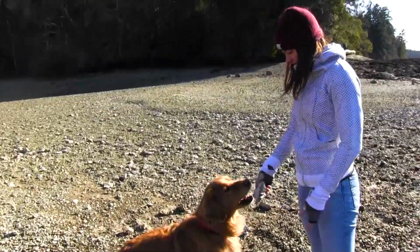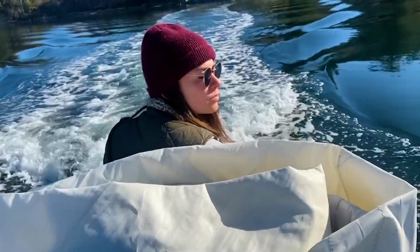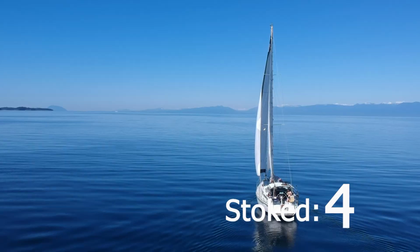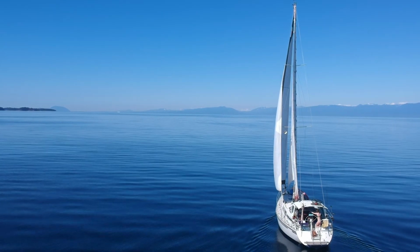Coming up on Breaking Waves, we explore the anchorage a bit, pick up our sail. After rigging it up, so stoked, we sail upwind through some pretty light winds, finding a really cute anchorage and going off to explore.